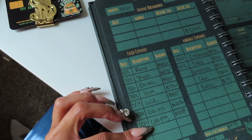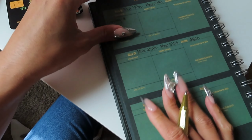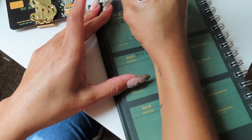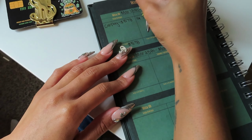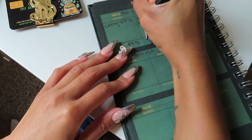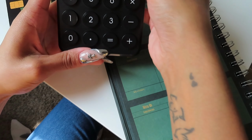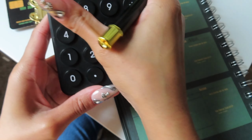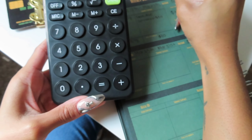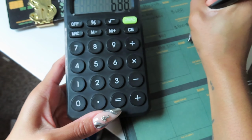So we already covered car insurance, so we know for sure our car payment will need to be covered this week. So we have our car payment, which is going to be $578. And then we have our variable expenses again. We'll have gas and groceries coming out. Gas, which is going to be $60, and then groceries again for $50. 60 plus 50 is going to be 110. So 110 plus 578 is going to give our total of expenses $688. Then let's go ahead and find our cash surplus, which is going to be 800 minus 688.